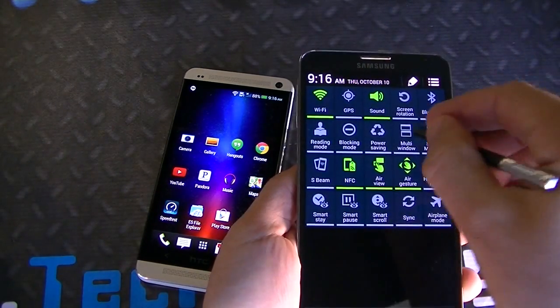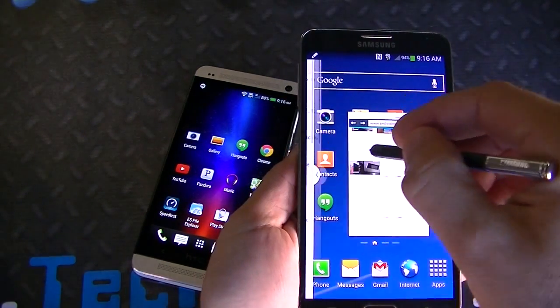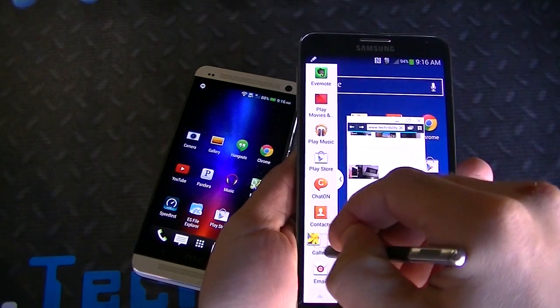It's like a true pocket PC. So if I turn on multi-window here, and I just click right here, I could basically open 3 apps, 4 apps, 5 apps at one time. Take the gallery.